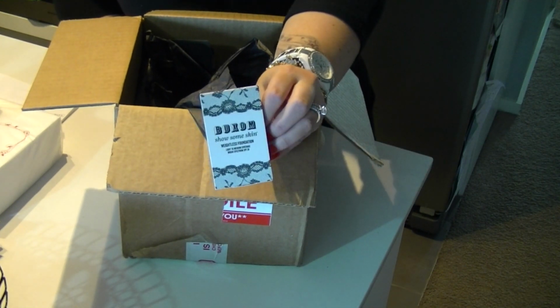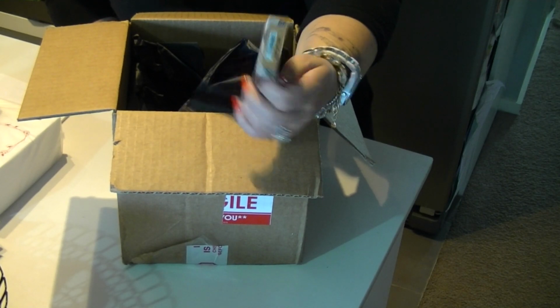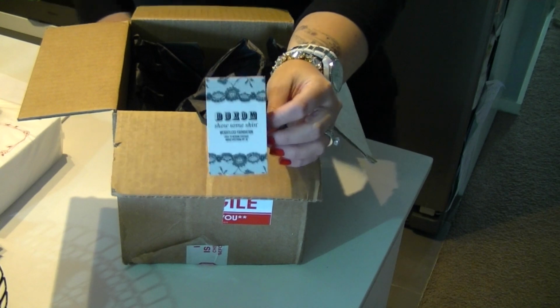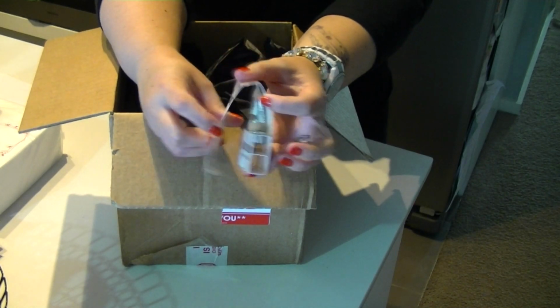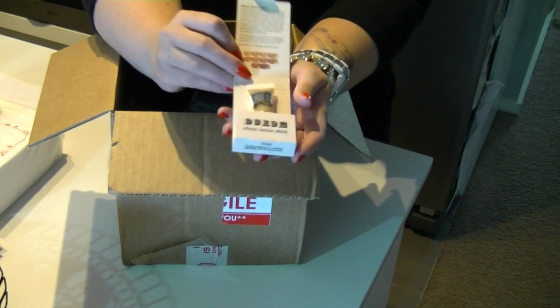I've got just a little sample here. This is from Sephora. Now this is the Buxom Show Some Skin Weightless Foundation, and it's just sort of a little deluxe sample, which is awesome. I got the shade in Meet Me Latte. So super excited to definitely, oh, it opens up. Yeah, so super excited to try that one out.